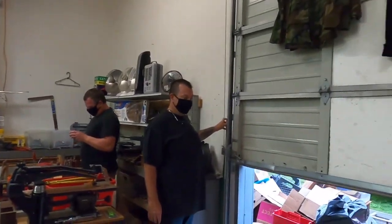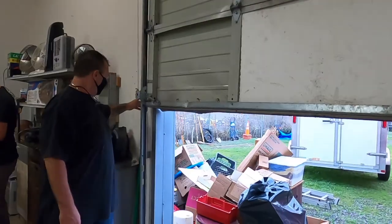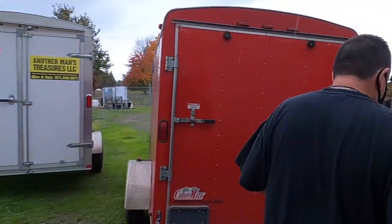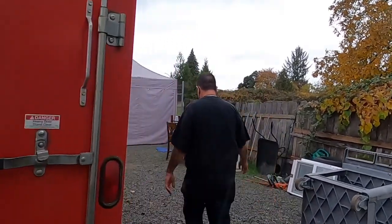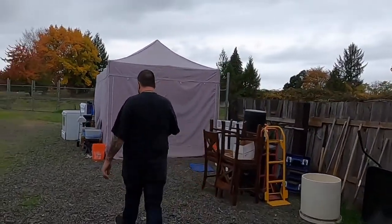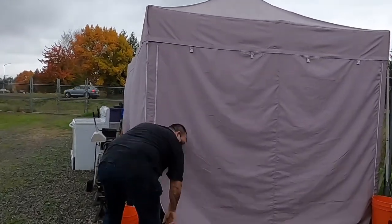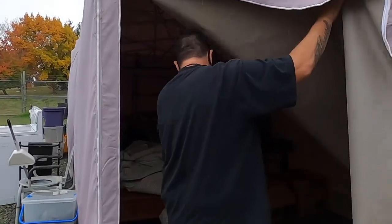Pulling this up really quick. Oh, it's raining. That sucks. Keeping some duds out here. I don't want to break it out yet. I think a lot of these are the really good ones.